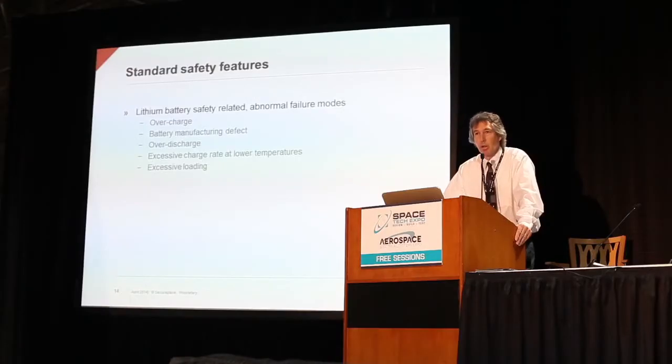In general, overcharge is one of the issues. A battery manufacturing defect also comes up as an issue. Over discharging is not desirable from a long-term perspective. Excessive charging at lower temperature and excessive loading can also be issues to a lithium battery. However, all these elements are taken into consideration in design, proper integration of the components, and handled through the testing required by any authority that we encounter for certification.